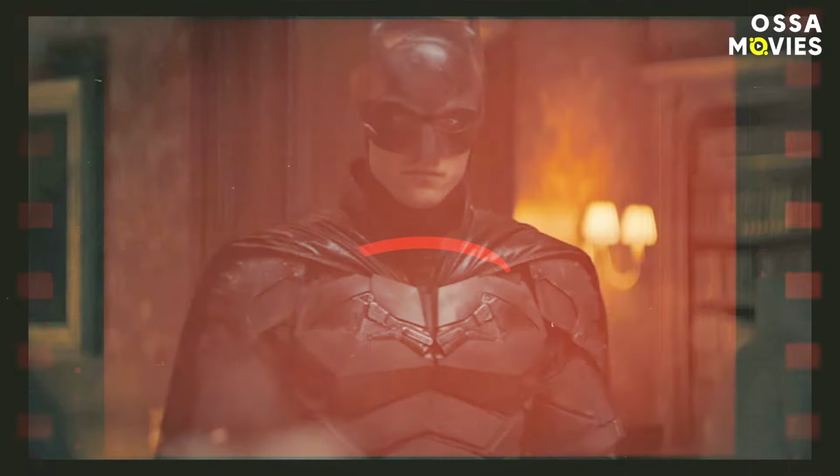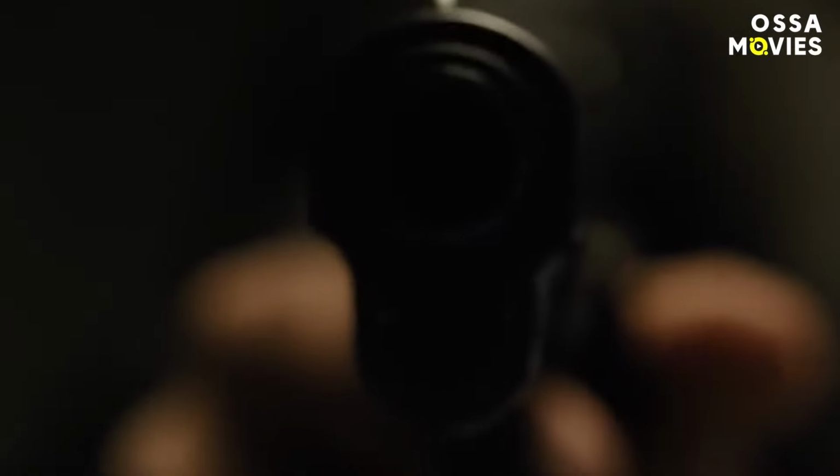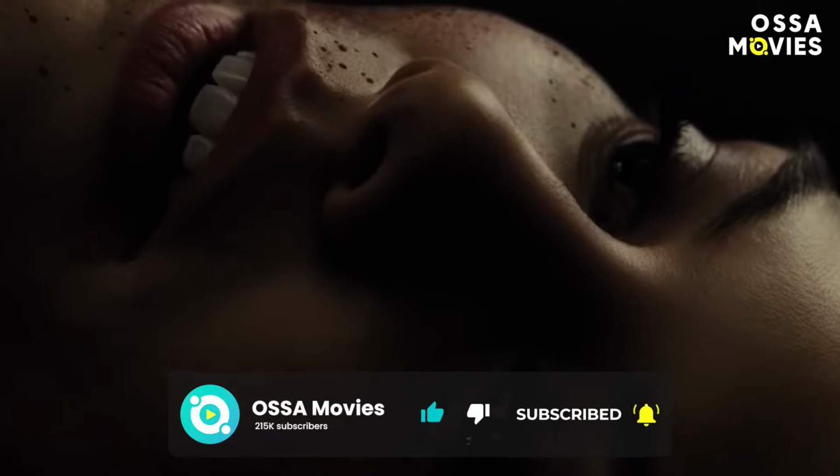And pay attention to the Bat symbol on the chest as well, since that's literally the handles of a gun forming the shape of a bat. In all likelihood, this is the same weapon that killed Thomas and Martha Wayne, and Bruce is now using it as the very symbol to fight crime.